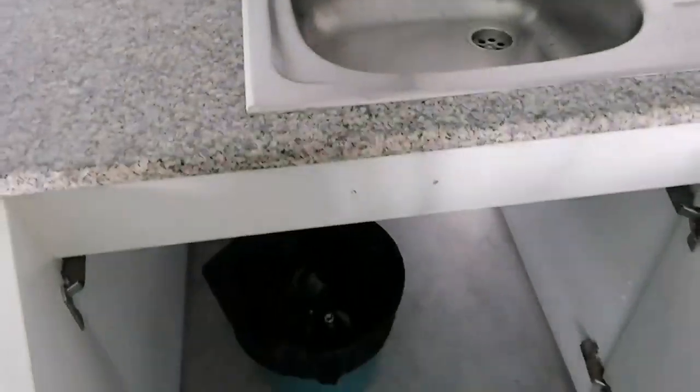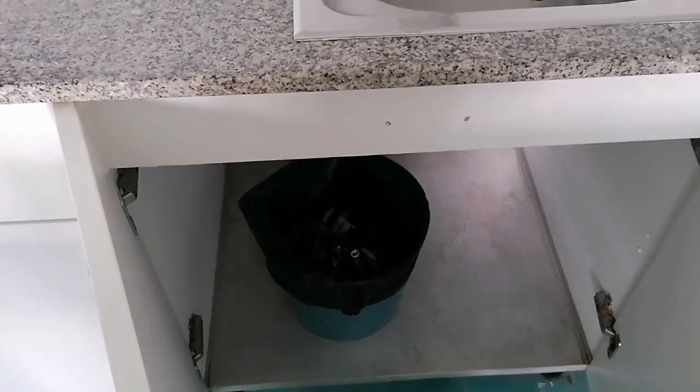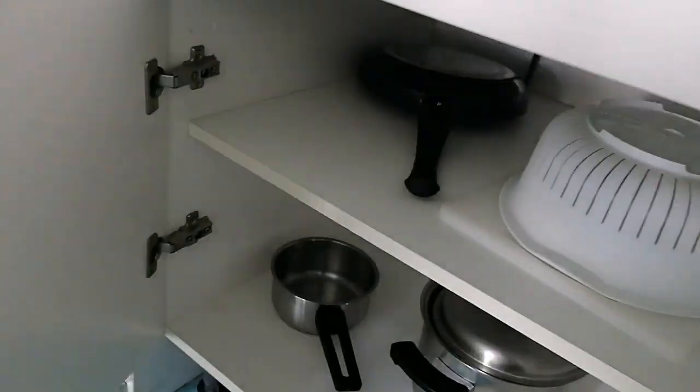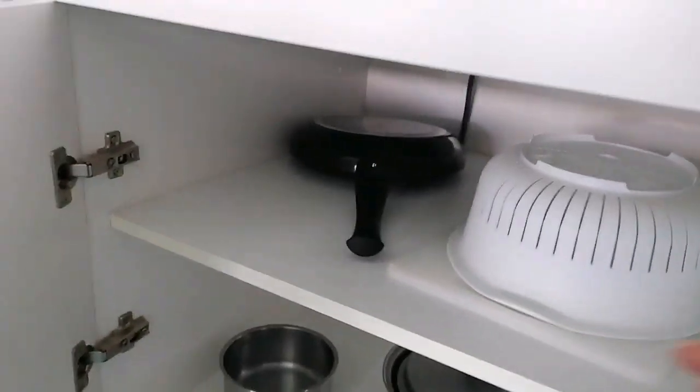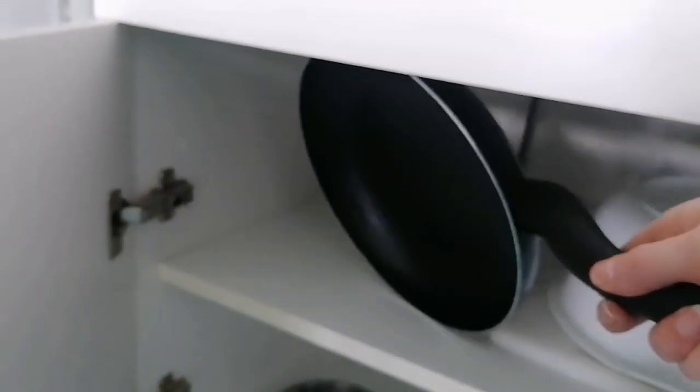So the fridge doesn't come with anything at all, so the first thing we're going to go and do is go to the shop, buy some big bottles of water. And you've got your bin that's just under the sink there. And in this cupboard, oh, fantastic. Okay, we do have a few cooking appliances. Let's see what that's like.